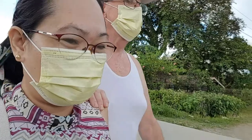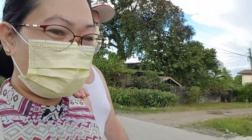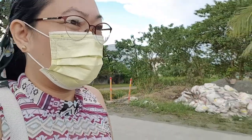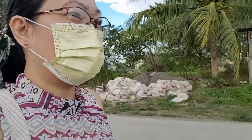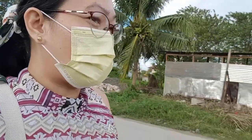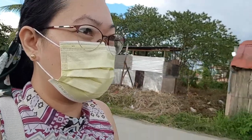So we just look that we don't get knocked down here. It's very busy at this time, maybe almost all the time around here in this area. It's very busy. But this is the time that we're walking because it's not hot.